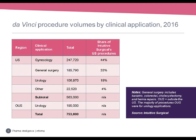This slide presents procedure volumes by clinical application for Intuitive Surgical's Davinci systems. These robotic-assisted systems were used in nearly 800,000 procedures worldwide in 2016. Currently, the majority of surgical applications for RAS systems are for gynecologic indications, which accounted for 44% of Intuitive Surgical's U.S. procedures. General surgery accounted for 33%. This included bariatric, colorectal, cholecystectomy, or surgical removal of the gallbladder, and hernia procedures. Urology accounted for 19% of U.S. procedures and other procedures for 4%.